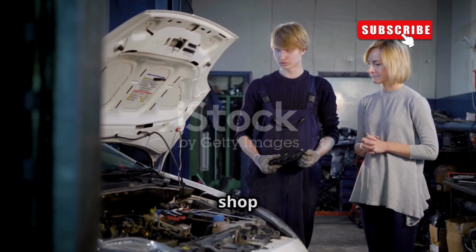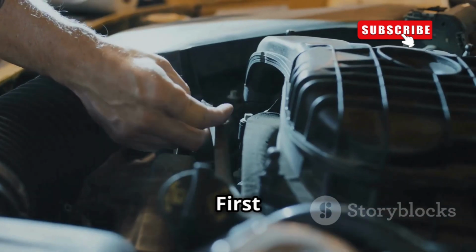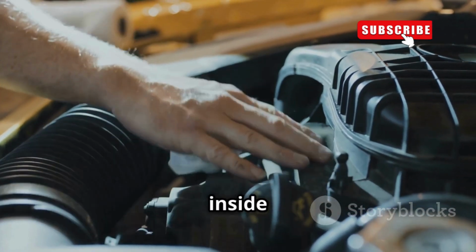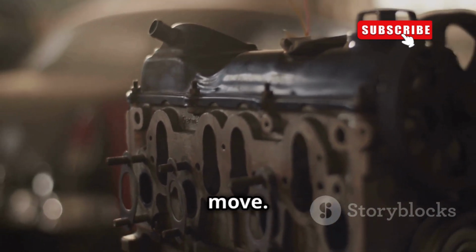Now, let's talk shop for a minute. Understanding a few key engine terms can make all the difference when you're discussing cars. First up, we have the piston, a cylindrical component that moves up and down inside the cylinder like a runner in a race. The cylinder is the piston's racetrack, providing the space for it to move.